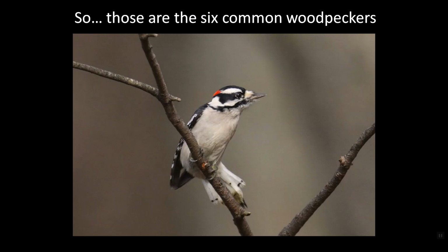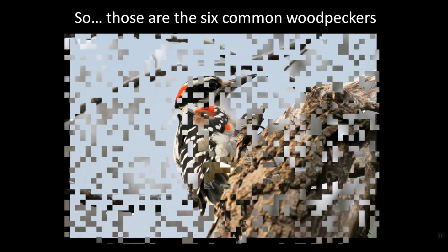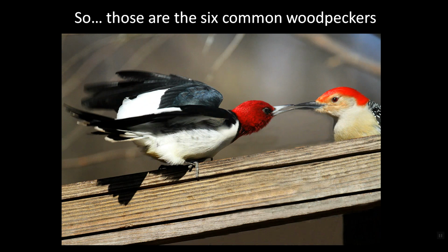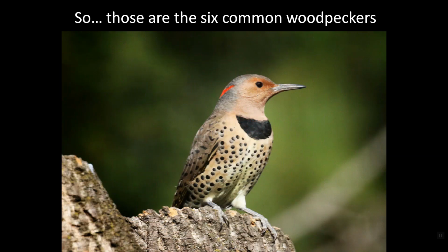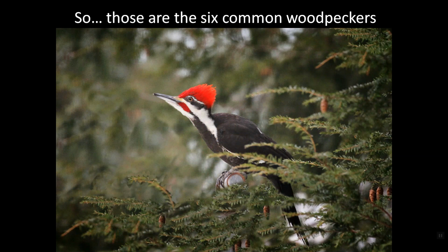So there you have it. Those are the 6 common woodpeckers. Here's the male downy woodpecker. Here's the male hairy woodpecker with his much longer beak. Here is the male red-bellied woodpecker with his red belly just showing. Here is the red-headed woodpecker with his full red hood, having a little tiff with a red-bellied woodpecker on the right. And finally, the flicker, in this case no mustache, so the female. And ultimately, the biggest of them all, the pileated woodpecker with the red mustache on the male.